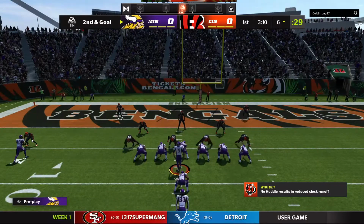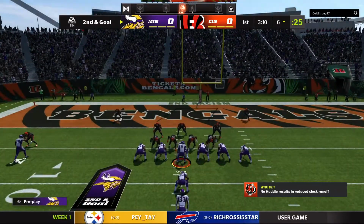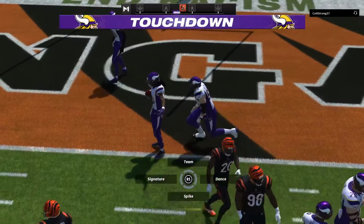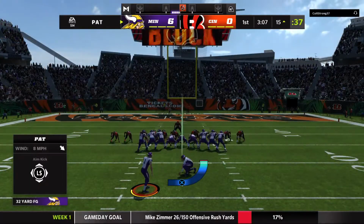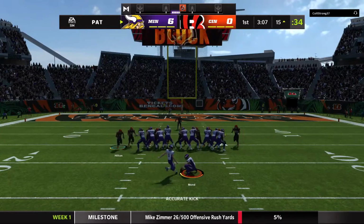They come up here with another shot from the 6-yard line, and it's 2nd and goal now. A give. This is Cook, and he'll get into the end zone. Touchdown, Minnesota. Dalvin Cook, a 6-yard touchdown run. And the Vikings are on the board here first in the season opener.